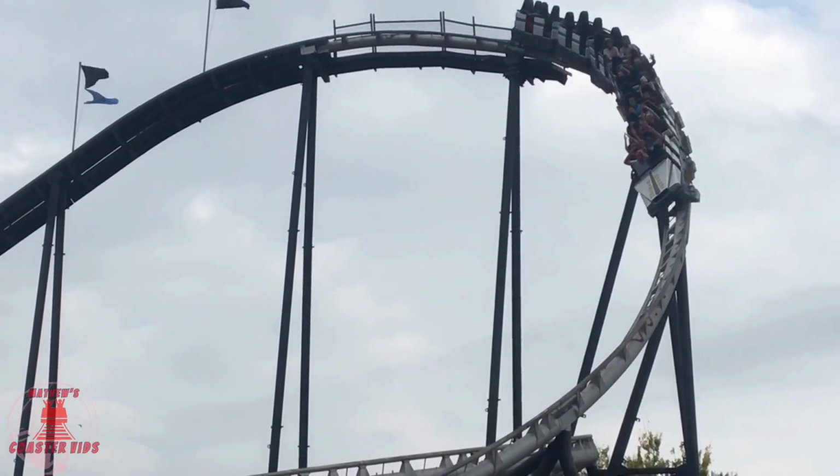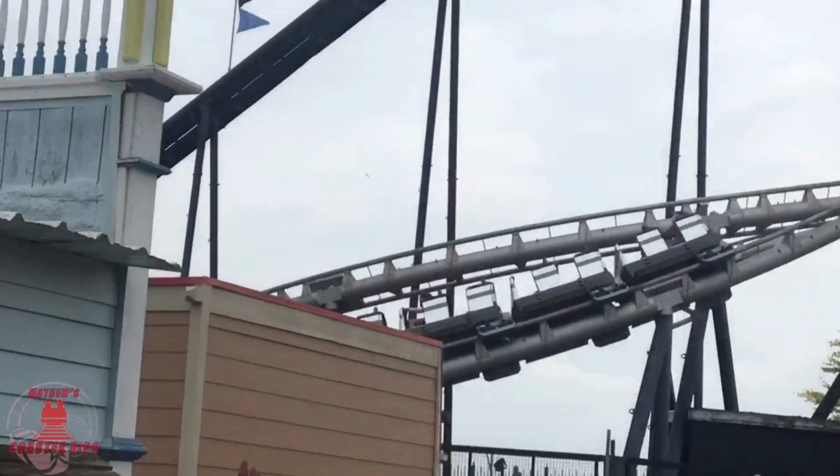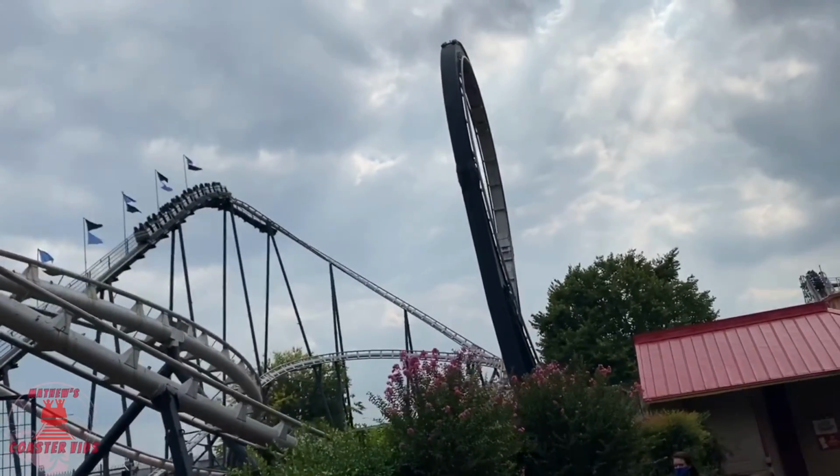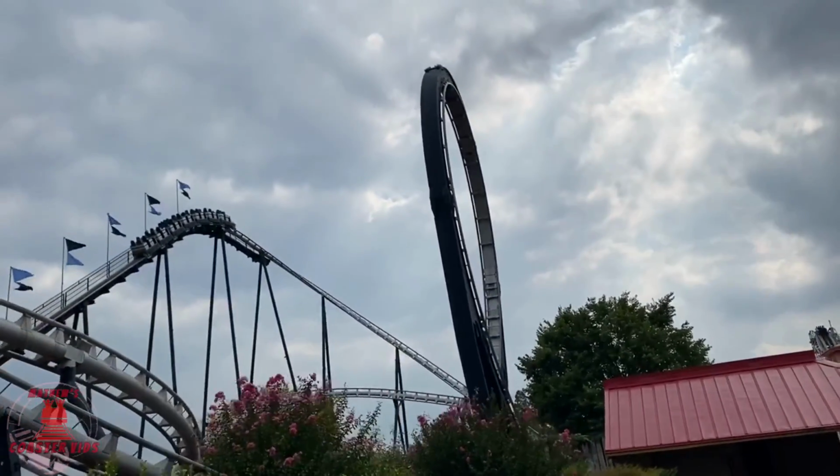Silver Bullet is the Schwarzkopf looping star roller coaster located at Frontier City in Oklahoma City. It's my favorite ride at the park. Here are my thoughts on it.